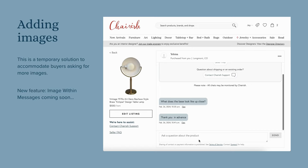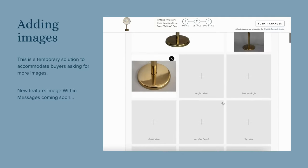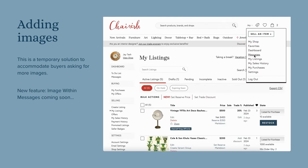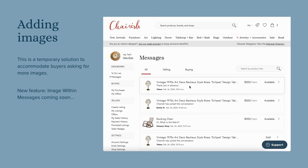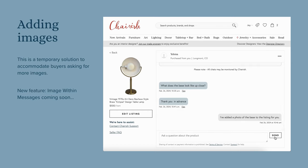For people asking for more details or more photos, our temporary solution to add more photos is to just add them to the listing. So we've created this shortcut for you to edit your listing directly from this page. I can add a new image, submit changes, go back to my messages, and let them know that I've added a photo for them to view.